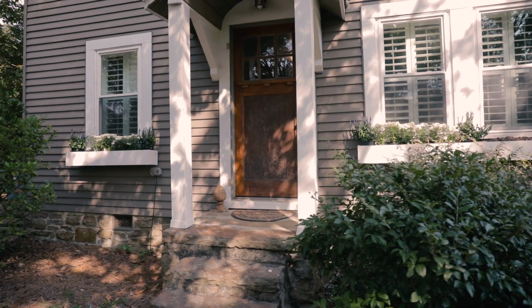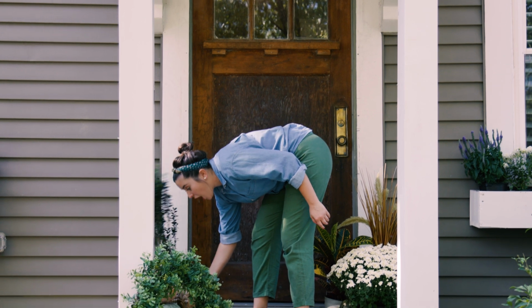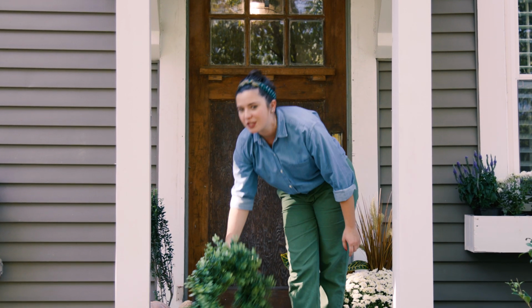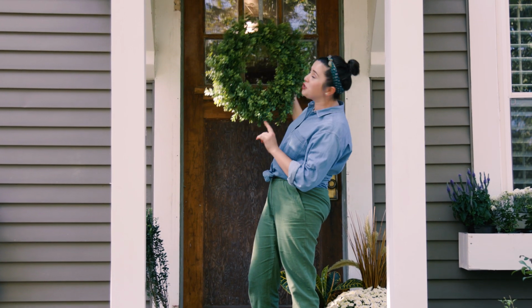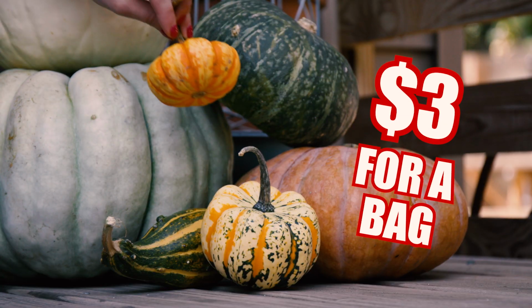Since my front porch is so small, it doesn't need a lot. It's the perfect home for this Japanese holly that I dug up. And since I went super trendy on the side porch with the swag, I'm keeping it extra traditional on the front porch with a standard boxwood wreath.